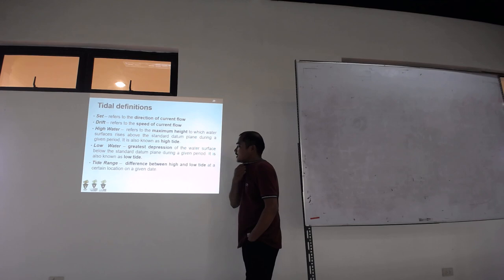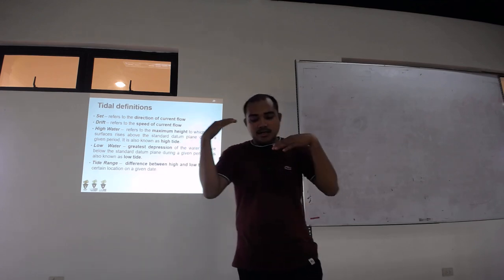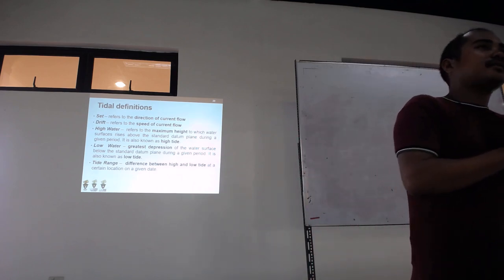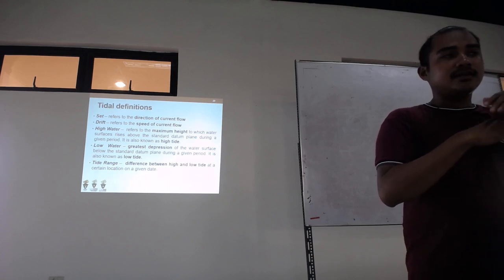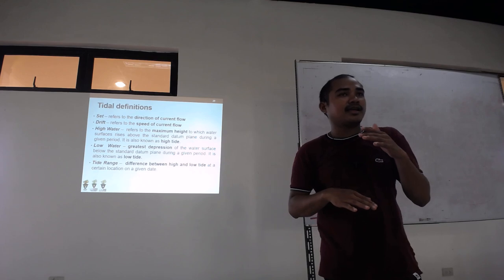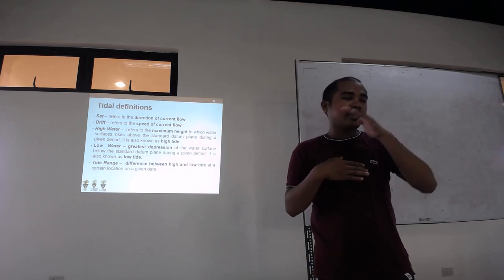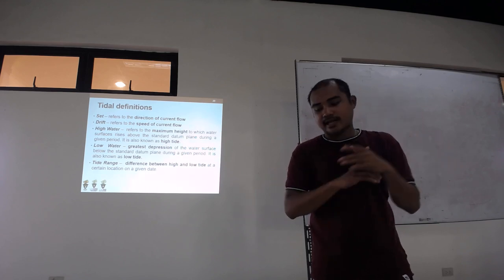And tide range is the difference between high and low tide at a certain location in a given day. For tide range, if the water depth at high tide is, let's say, 5 meters from the mean sea level, and on the same day, same location, the low tide is 3 meters below the mean sea level, then the tide range is 5 meters high tide plus 3 meters low tide.